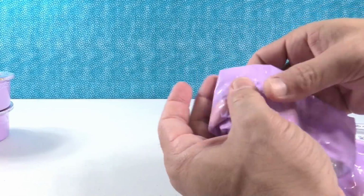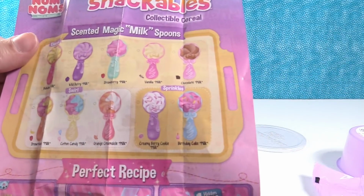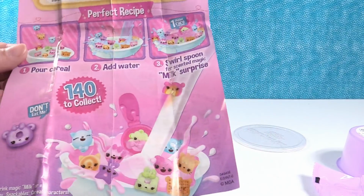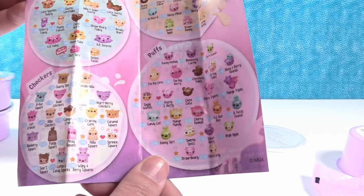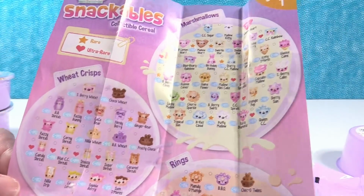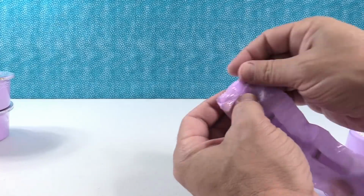You guys, before Paul starts, we gotta check this out. We didn't know anything about these, so we're discovering it with you. There are different spoons that you can get, and they're different colors, and they have different scents. Over 140 to collect. How cool is this? We have the checkers category, the puffs, the rings, the flakes, the wheat crisps, and the marshmallows. There's rares and ultra rares as well. This is so exciting. I like that there's so many to collect.